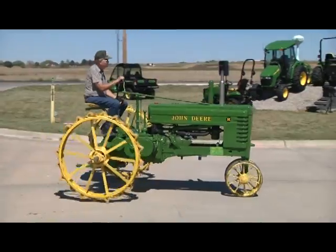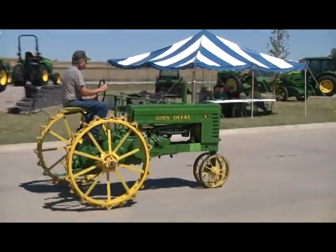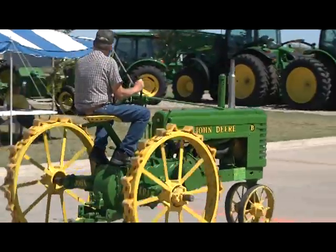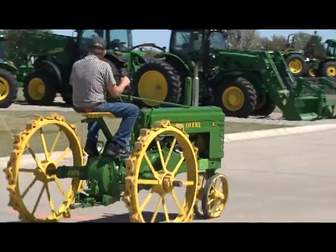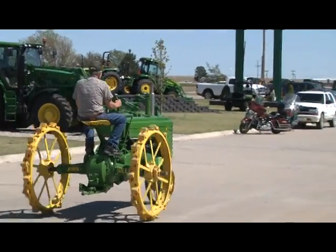Here we go. Jerry Burnbeck from Utica. Jerry is driving a 1943 John Deere B, a 1943 John Deere B. Jerry Burnbeck, that's a rough riding son of a gun, isn't it? That damn right.